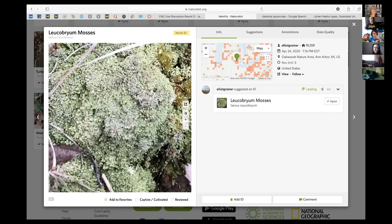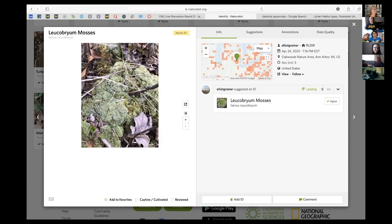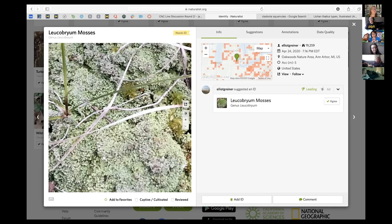There is moss among it, but this is actually a lichen that's growing on top of the moss, and this happens often. So when you're taking pictures, it can be really important to pin down which particular organism you're looking at. As you may know, lichens are a symbiotic organism, or at least that is the running definition, between a fungus, a green algae or cyanobacteria, and most recently discovered, a yeast partner as well. Really?